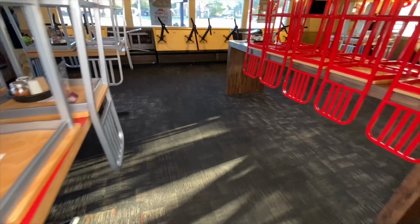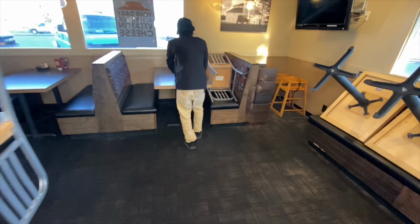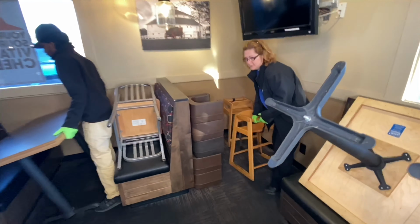Obviously this is our local Pizza Hut in St. Mary's, Georgia. So we are doing the carpet and the tile and grout here, and you can see Lyndon and Thomas preparing all the tables and chairs. Basically you can see the carpet there too, really dark, but there's Cole with the double thumbs up. Sonny's here, so we got everybody here except for Angela.